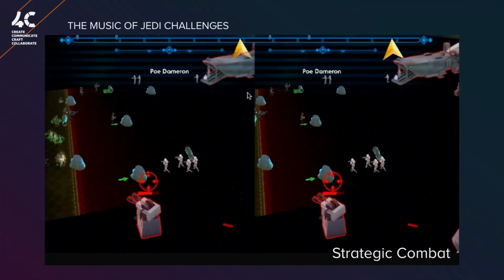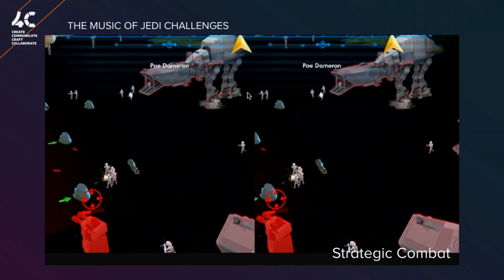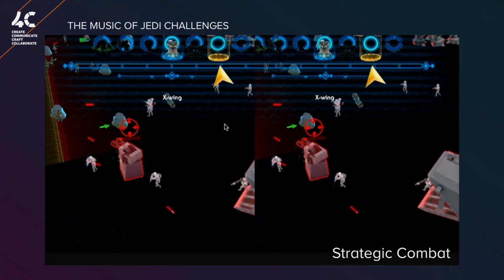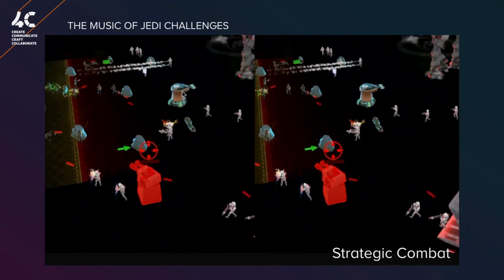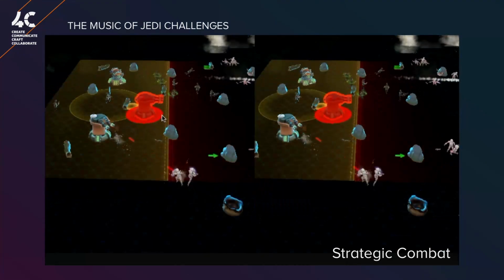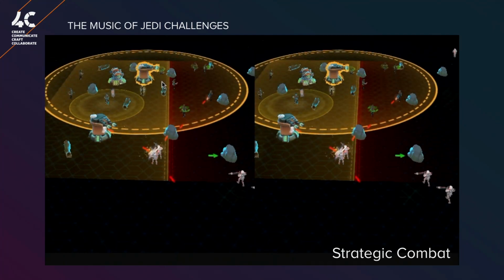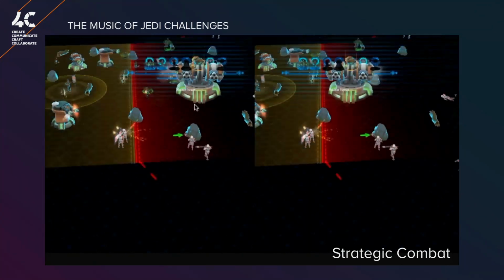Just for perspective too, like I was saying, this experience in real gameplay would take up about half of the stage or so. So it's a very large experience. The AT-ATs themselves, they stand about this tall. So you kind of feel like you have a little pet dog as you're walking around the map, and all of the ships flying around and everything are really cool.